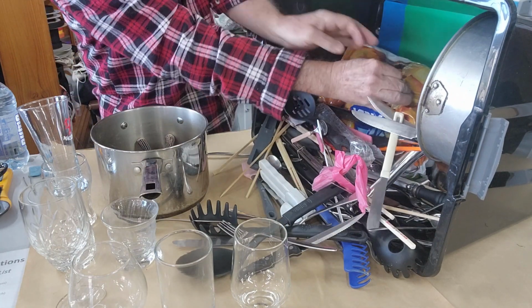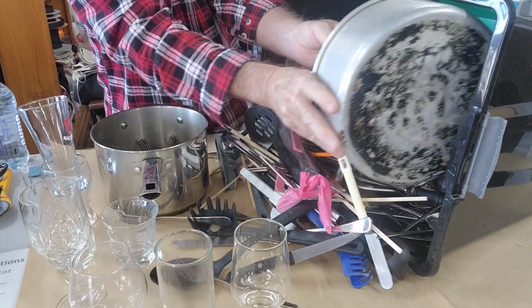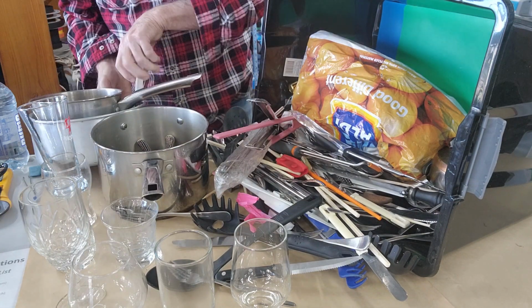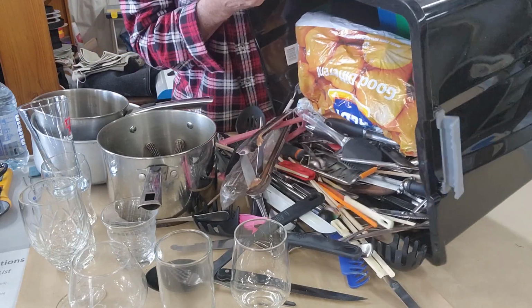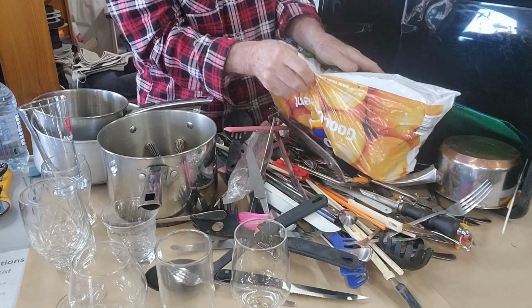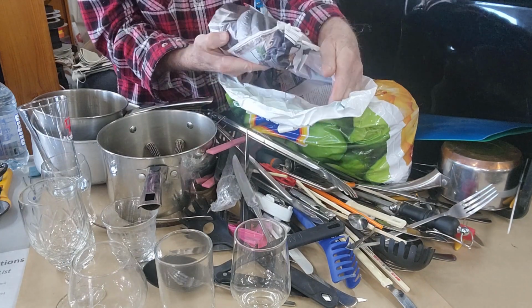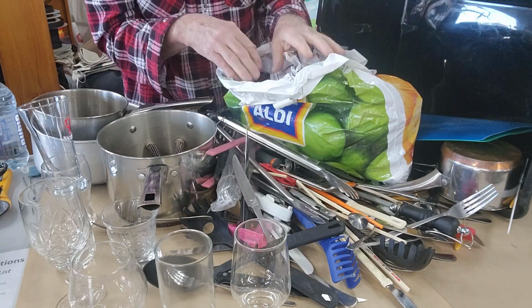Another bag in the bottom here. What's in this? Feels like more utensils. Some very scungy old cutting mats. What is in here? Oh, glasses. At least these are wrapped up. Alright, I'll sort all this out.